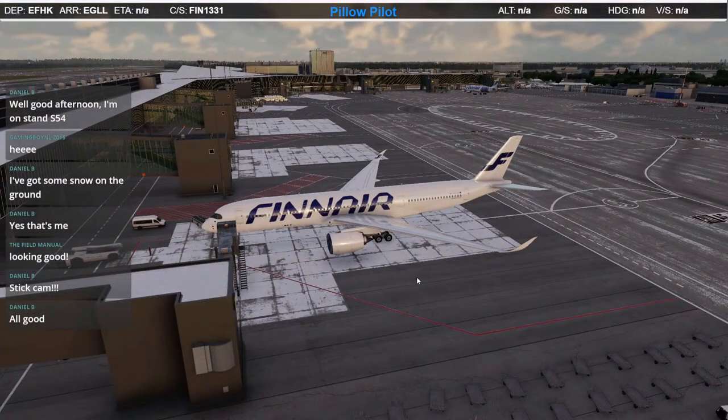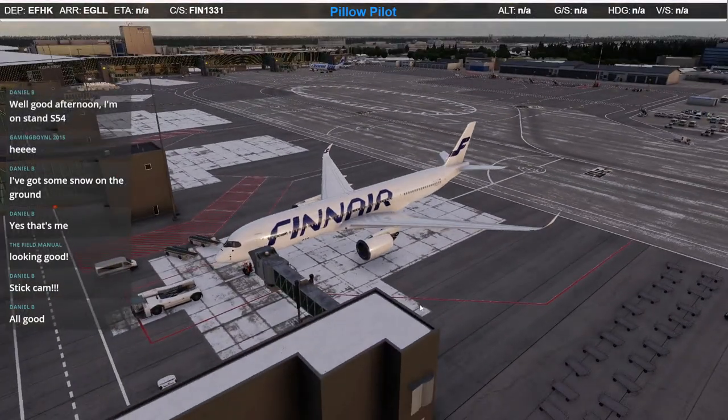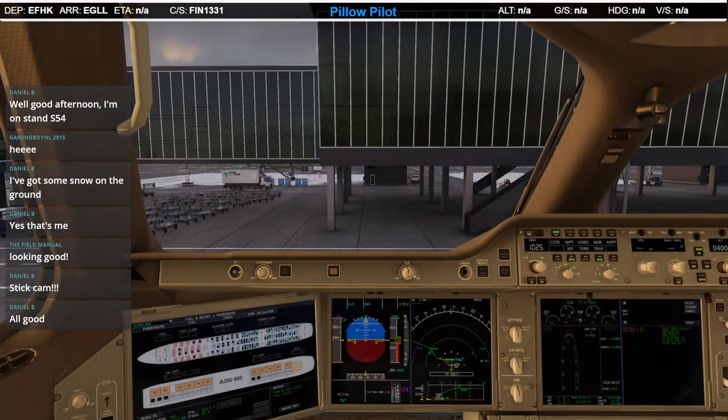We'll wait for Daniel, of course. He's all good. Stick cam. Yeah, stick cam. And he's all ready to go. Fantastic. Brilliant. Well, if he's ready to go, yeah, we'll get this tow up. We've been cleared to push. He can get his push at the same time. We're pretty much in the same little area.